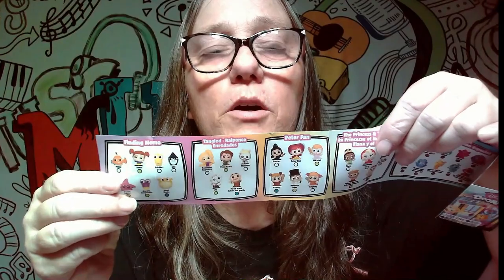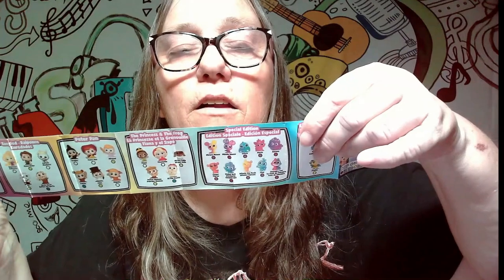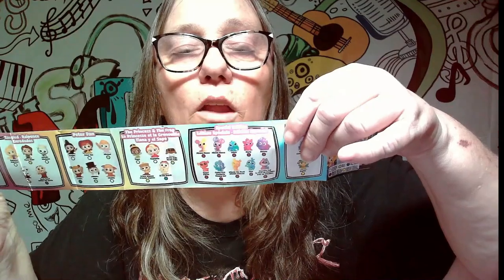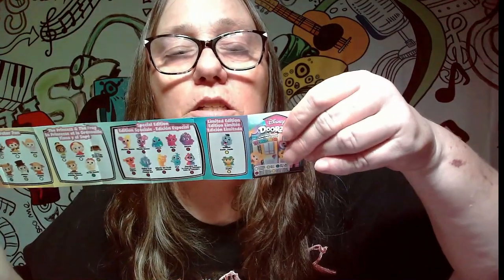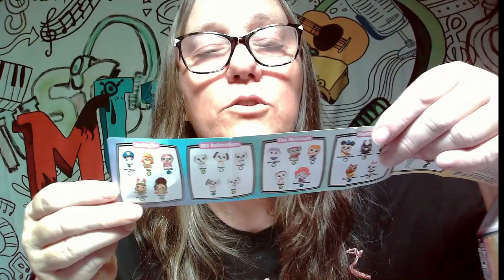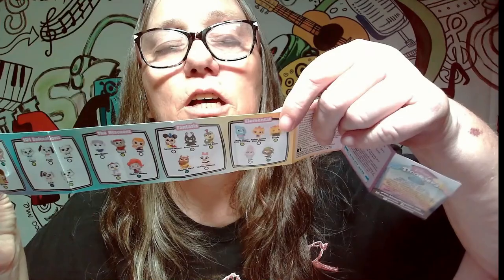All right, so here's the list of all the ones that you can collect, from Finding Nemo to Tangled to Peter Pan to The Princess and the Frog. These are really cool, the special edition ones. I have received the Olaf and the Stitch from the special edition ones. These are the limited edition ones, which are really cool. And then on this side, we have Zootopia, 101 Dalmatians, The Rescuers, Fantasia, and Elemental. So we're going to go ahead and pop them in these two little baggies and see what we got.